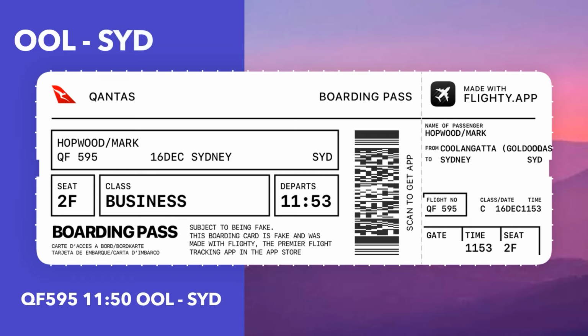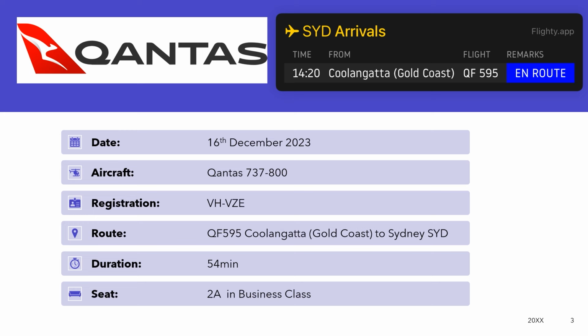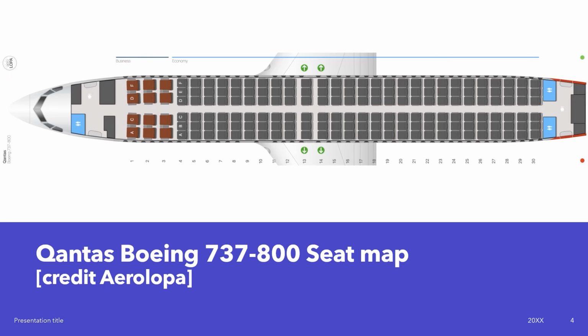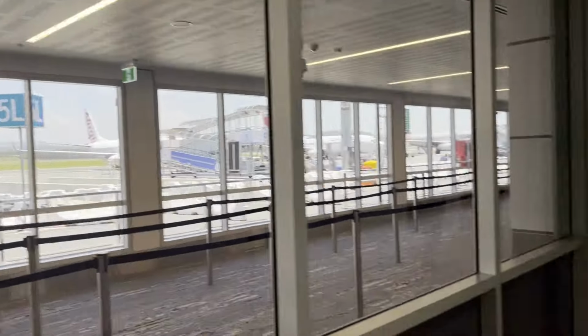Qantas 595 then from Coolangatta to Sydney. Relatively short flight by Australian standards, flying inland as that's the shortest route. Back in December '23 on a Qantas 737-800. Lots of economy seats for just 3 rows of business class seats. I was there in seat 2F, you can see. Great seat for me, really, and the business class service is something we'll talk about.